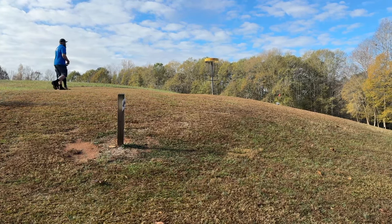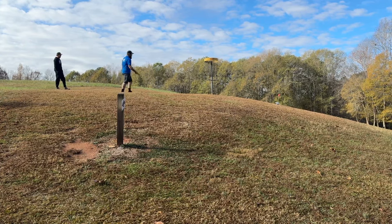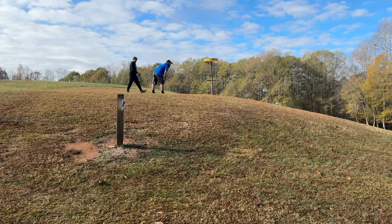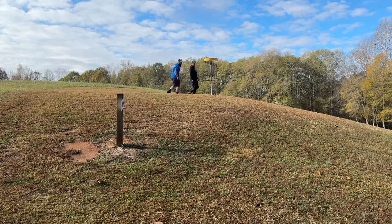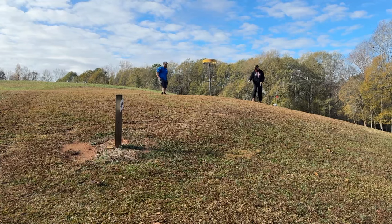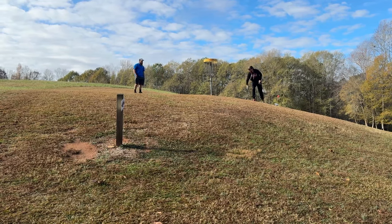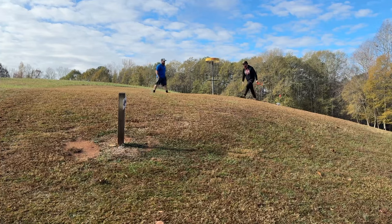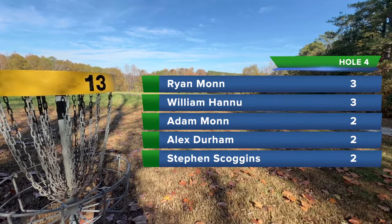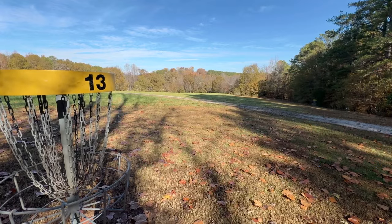I think it's going to be Alex here. These are just a few drop-ins for the birdie. Scoggins is probably closer than that, too. That's nice. Grab a CTP on that one? Yeah, Alex did, I think. That's going to be me and Will, three, Adam, Alex, and Scoggins with a two.